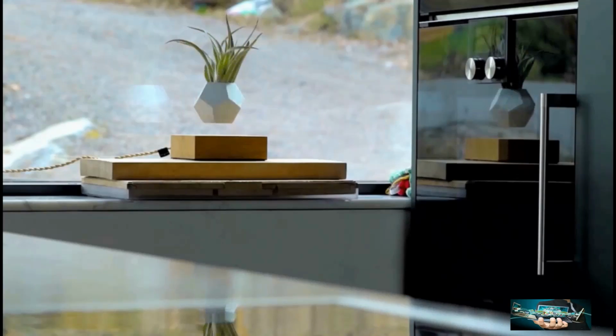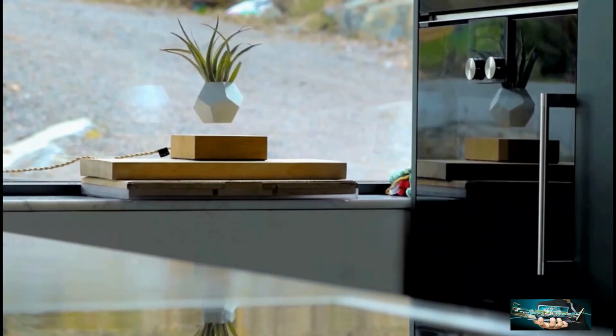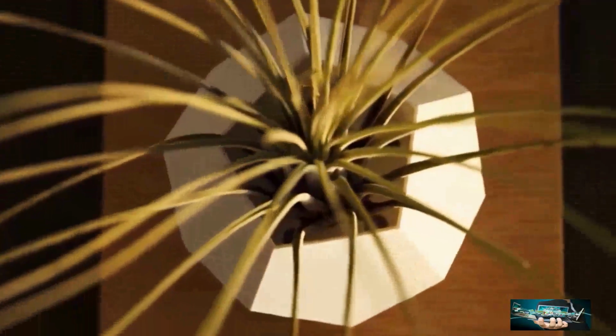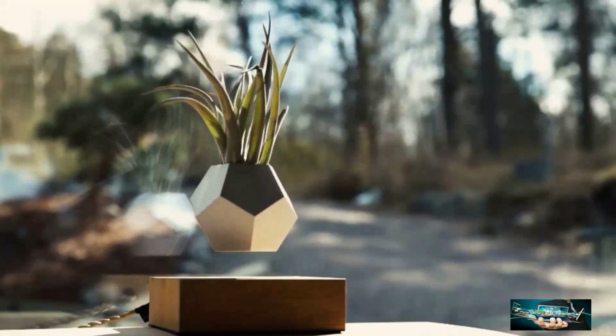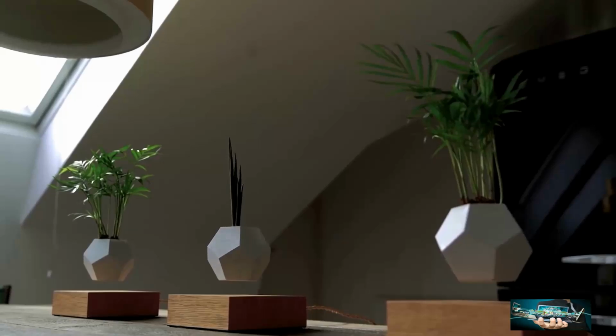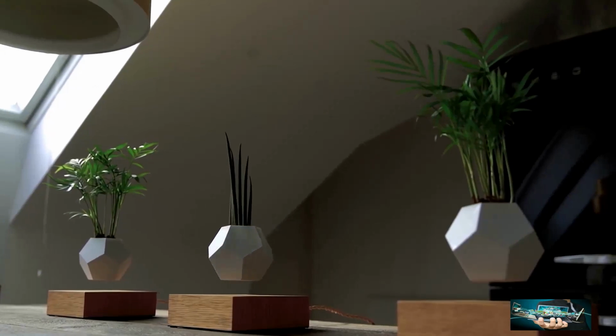This is Life, a mind-blowing creation from the Swedish company Flight. In Sweden, long dark winters make growing anything a challenge. Through technology and botanical expertise, Life overcomes those challenges. Majestically floating above the floor, a Life plant is a beautiful and decorative addition to any environment.